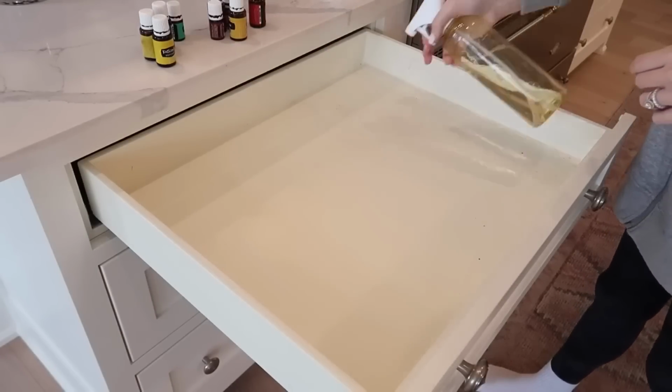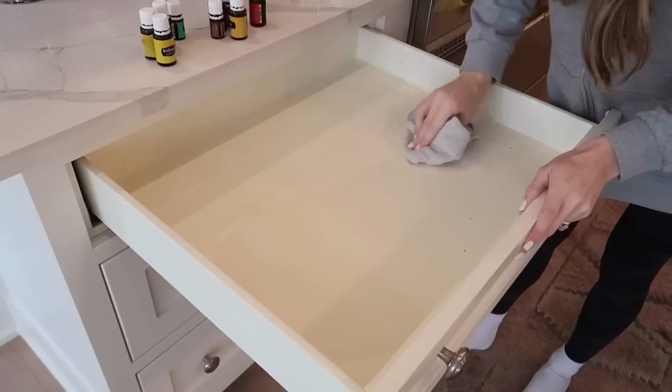And all of these drawers were completely banged up from the pots and pans. So Adam and I used a magic eraser to get up all the scuffs, and then I relined every drawer and cabinet for a fresh start.